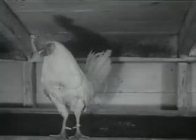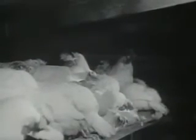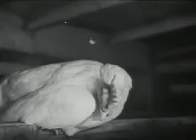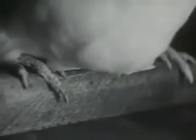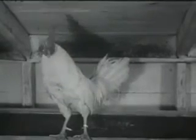Very early in the morning, the rooster sends out his call, and the chickens begin to wake. They have been sleeping on their roosts, holding with their toes. Wake up, chickens.